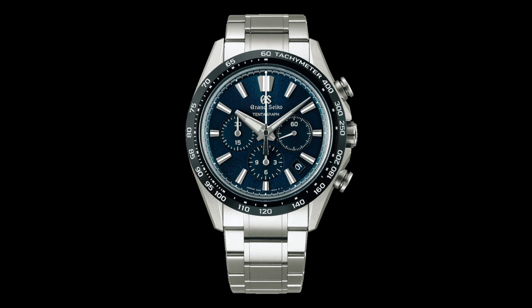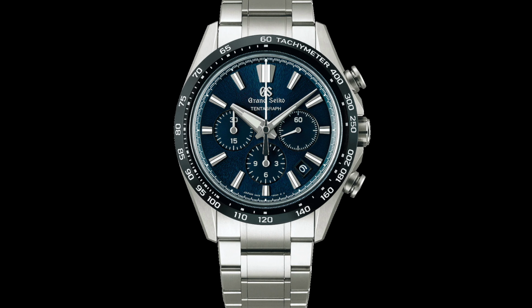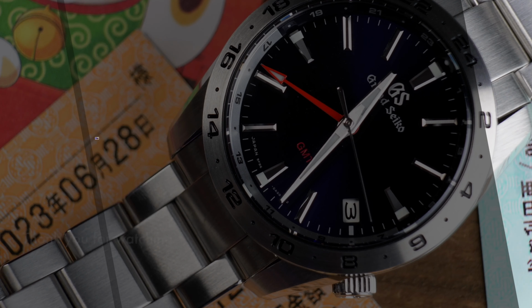Grand SEIKO do a lot of experimentation, which Rolex don't really do. They have that continuous force tourbillon, they have the tentograph that they've worked on as well. Rolex sticks to their bread and butter, but I would argue that they have something for everyone in the Rolex collection if you can get hold of it, whereas Grand SEIKO, I don't think there's something for every taste in their collection.